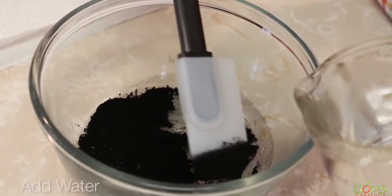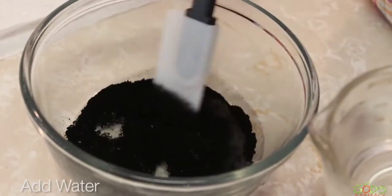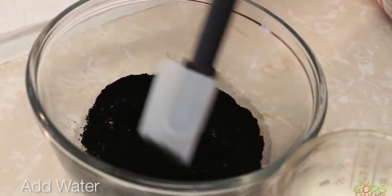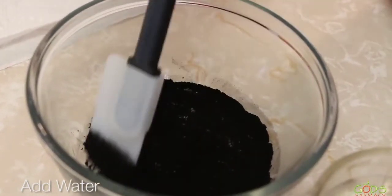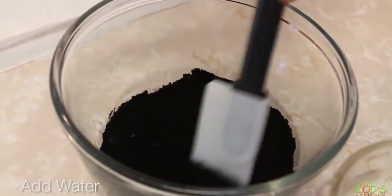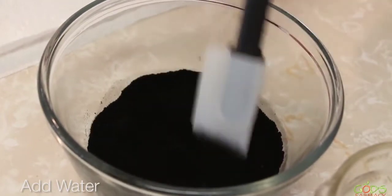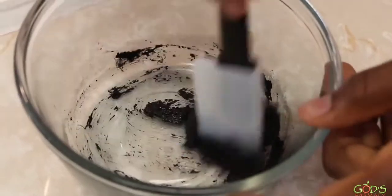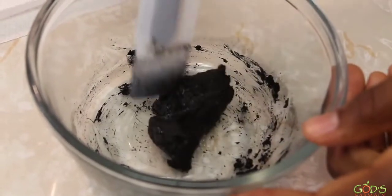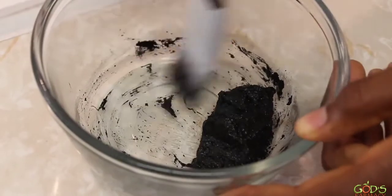Then I'm going to add water a little bit at a time until the charcoal and flax comes together in a paste. But you want to avoid adding too much water because we don't want a soupy poultice. You can see all of it coming together beautifully in that bowl. That is exactly the consistency that we're looking for.